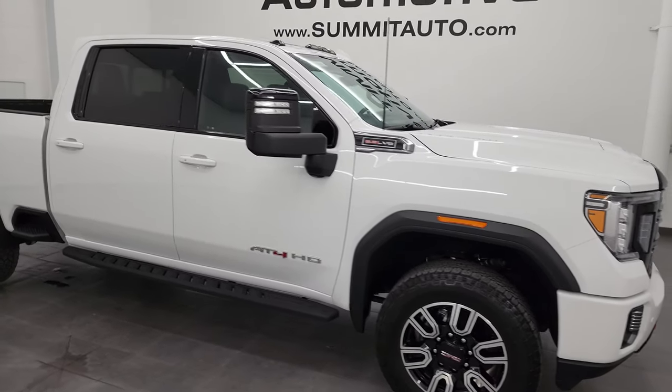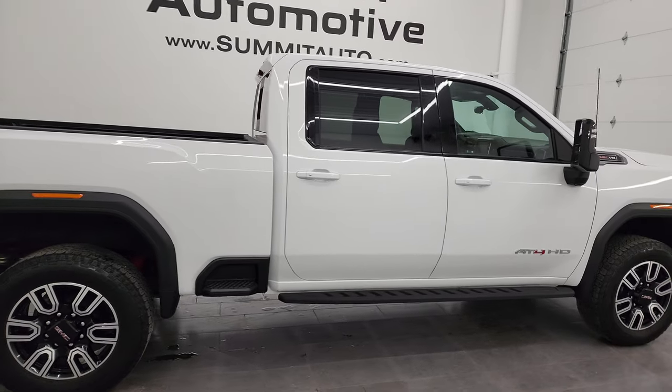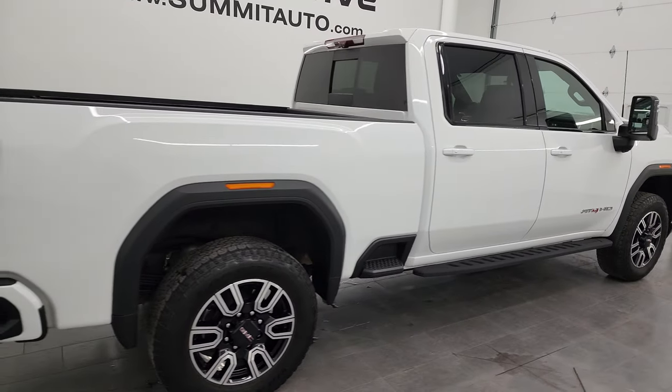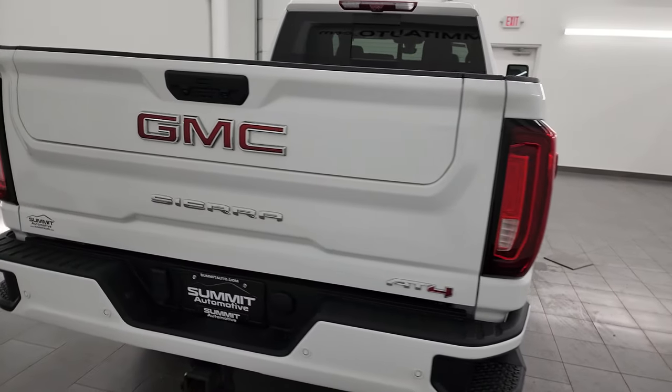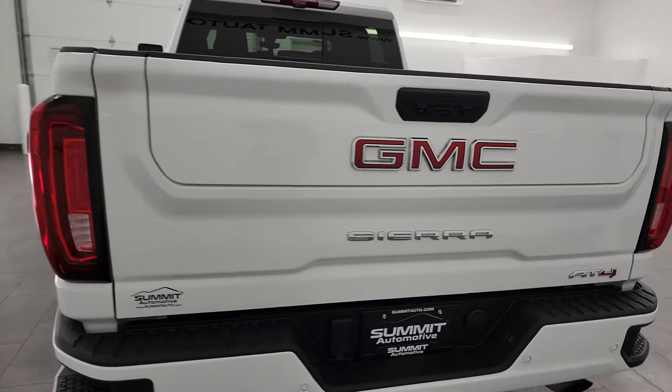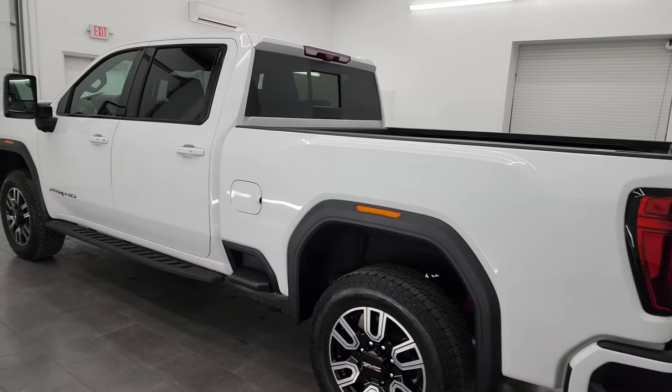Hey, this is Brett, and this 2021 GMC Sierra 2500 Crew Cab Short Box AT4 is stock number 14180Z. I am here at Summit Automotive in Fond du Lac, Wisconsin, your new and used heavy-duty truck headquarters.